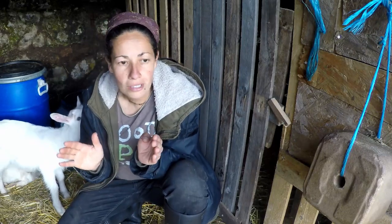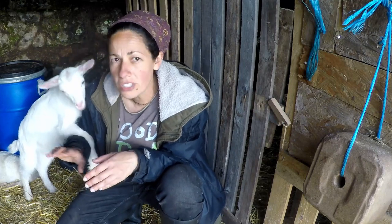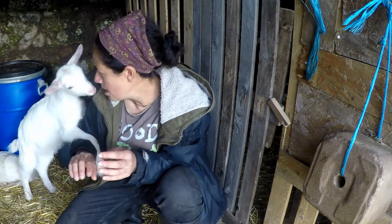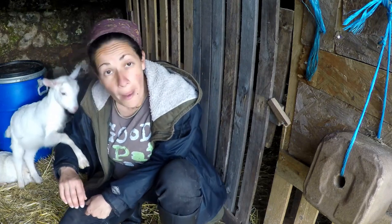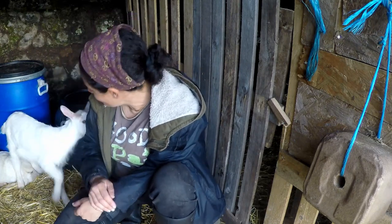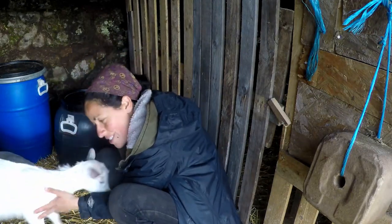It's been going really good because throughout the day we leave them alone together and Meatball just casually drinks a little bit. But the most important are these babies, who are, she's apparently hungry and wants to eat my shoulder. This is our new goat, guys, a new goat.